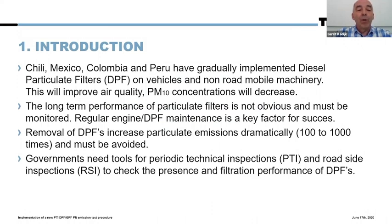Well, first, your common goal, the goal of Chile, Mexico, Colombia, and Peru, is to implement a new test procedure for vehicles who are equipped with a particulate filter. It can be trucks or non-road mobile machinery. And with this technology, diesel particulate filters, it's an extremely powerful technology to improve air quality because PM emissions can decrease 95 to 99%.